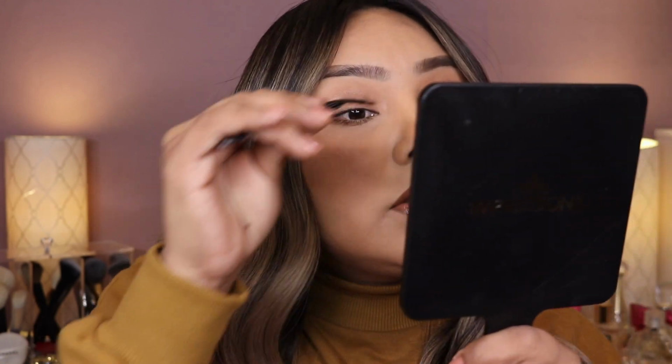You know which one I wanted to try but I couldn't get my hands on? It would be the Mykonos. I'm not sure if I'm pronouncing it right, but I believe those are their most intense lashes, but they were out of stock. Lilly Lashes also has a synthetic line of lashes. Let's go.